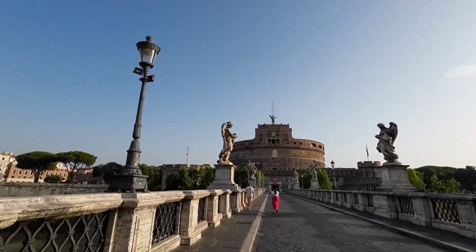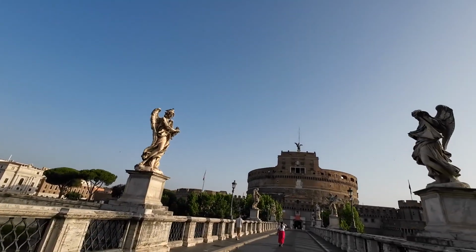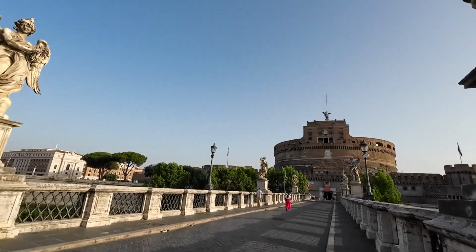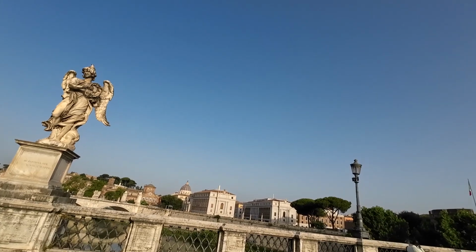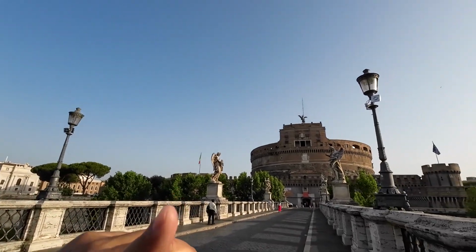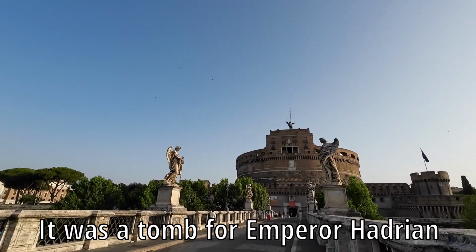This has to be my second favorite bridge. My favorite bridge is in Prague, the Charles Bridge, but this would be a close second. Look at all these beautiful statues. I believe the Pope used this as an escape route. There's a hidden tunnel from St. Peter's all the way here, and if someone were to invade St. Peter's or Vatican City, the Pope could escape through a tunnel all the way here. And it turned into a castle in the medieval times, but I believe originally this was the mausoleum for Emperor Augustus.